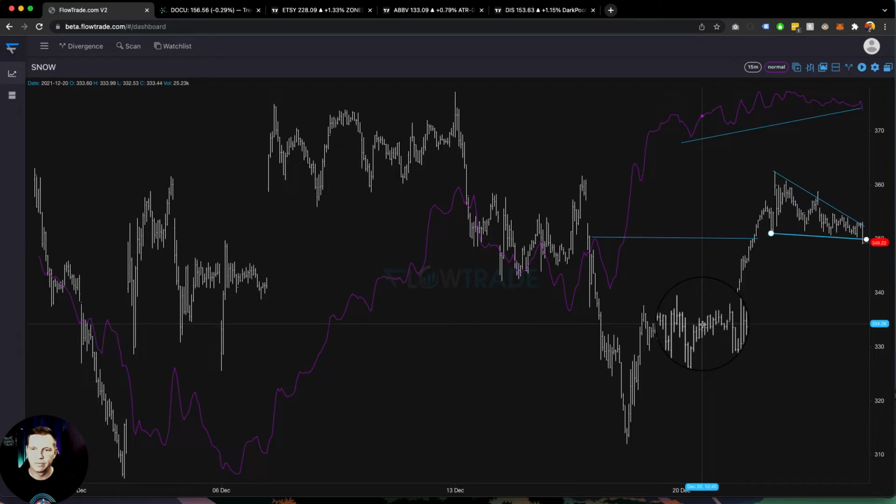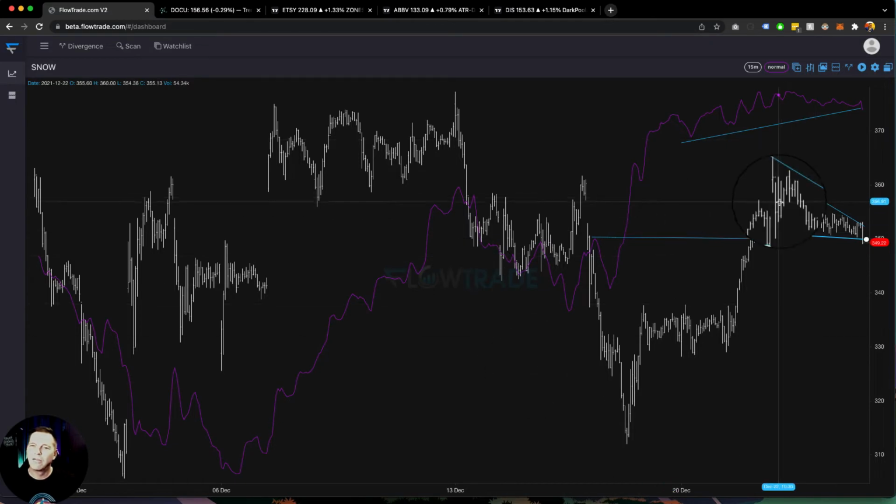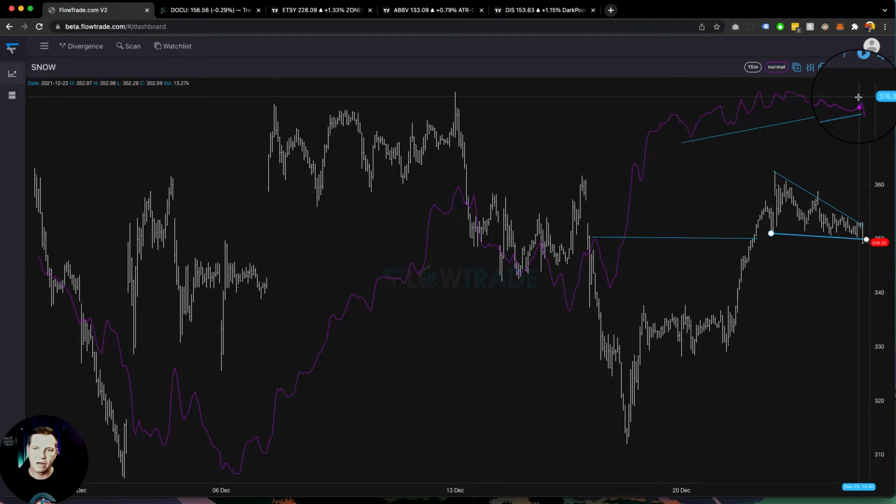This is Snow. Snowflake is a cloud-based computing. You know what? I'm going to go over this, and then when I pull up the chart, I'll go into a little bit more about what Snow is. Okay? So we do have a bull flag forming with price action, and we've got a bullishly diverged algorithm. What we'd like to see is price gravitate back up towards that algorithm and complete a bullish uptrend.